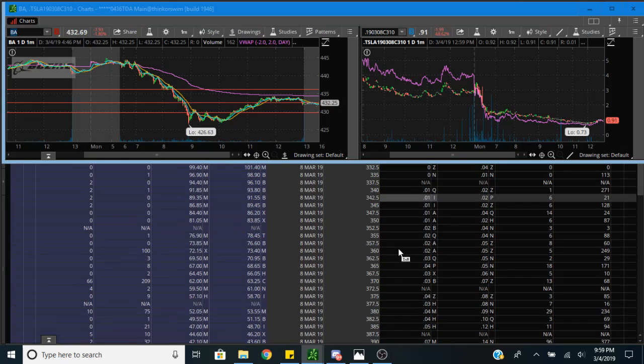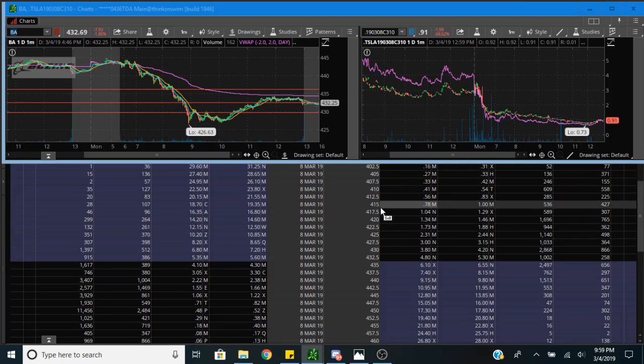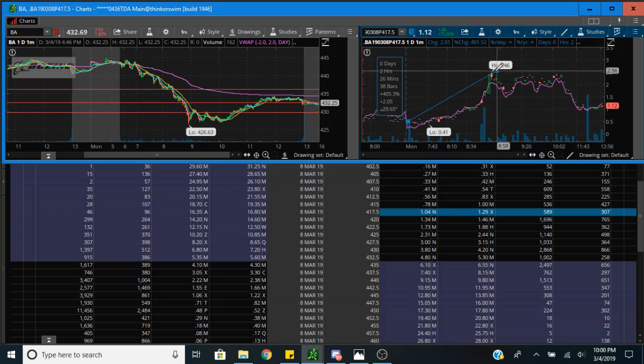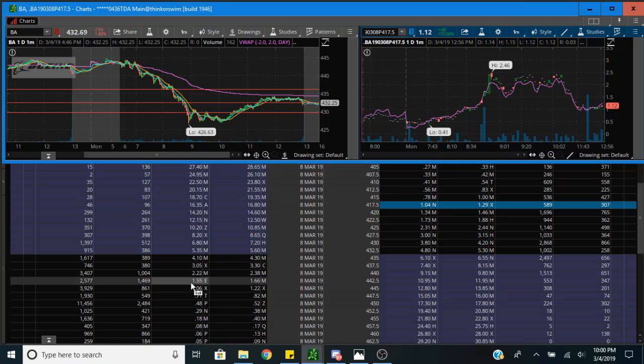Let's look at the options tables. 417.5s. These things opened up around 40 cents. They went up to $2. So these things made a 400%, and then they came back down. So with room to the upside, if you look at the chart, this is BA, and this is the option price that accordingly it did today. So this is how we're going to try to take advantage of this play.